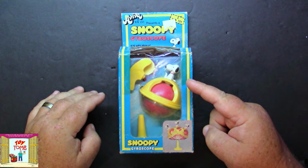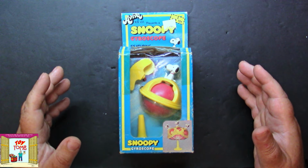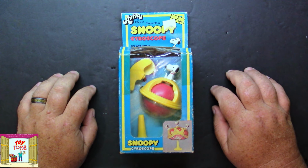It has Snoopy sitting on top. I love the Snoopy character in the Peanuts comic strips and the cartoons. He's one of my favorite animated characters of all time.